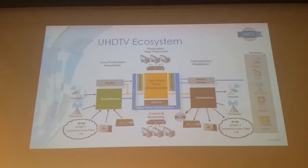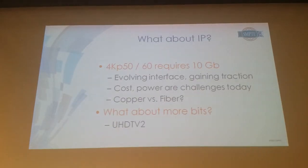So there's the ecosystem chart. And have a look at that, and tell me what you see that's different from today's HD ecosystem. Is there anything? It's a trick. Only the title's different. Turns out that when everybody sits down and draws a 4K ecosystem, it looks like a 2K or HD ecosystem. It's all the same stuff in terms of production and distribution and monetizing, at least for the moment. Now, things on the monetizing side and distribution side are evolving, but they're evolving for 4K the same way they're evolving for 2K. So it turns out things aren't that much different from an ecosystem point of view.